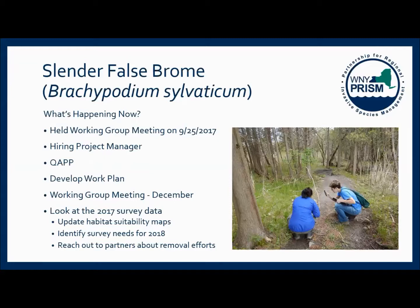Looking to have another working group meeting, hopefully one that's in person in December. And we're going to be taking a look at that survey data. We'd like to update the habitat suitability maps. Some of the information that we were collecting along with the survey information was really about the types of habitats that it was found in. And so I think we have a whole new set of data that we can use to improve the habitat suitability maps. We're also going to be identifying survey needs for 2018.